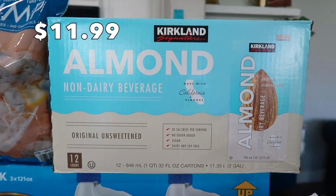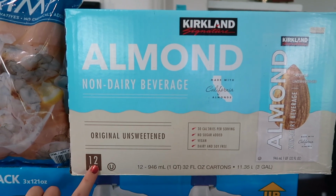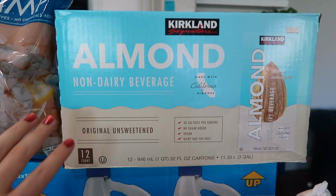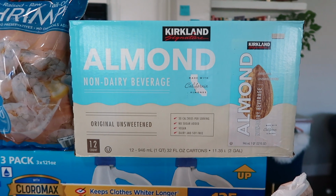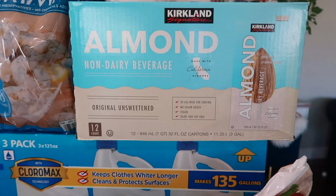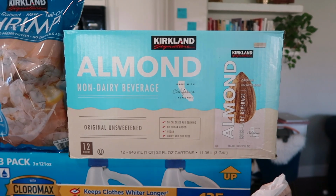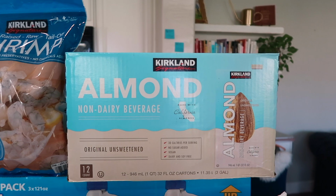Some almond milk. This is only bought maybe every 3 to 4 months because there are 12 cartons of almond milk in here. So it lasts us a very long time. My husband can't have dairy too often, but for his coffee in the mornings, he likes to have almond milk. And sometimes I do too. If I want coffee late at night, I usually will try to use almond milk, but this is the best price. You cannot beat this price.